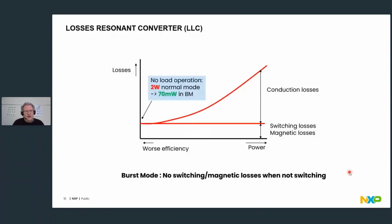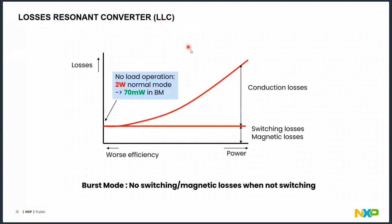And just as an example of how much you can gain, and this is an example which clearly shows it, look at an LLC converter. The property of the LLC converter is that there are quite a lot of losses just from having the converter running. When it's switching, you already have some magnetic losses, the transformer being active, and those losses are present at all load conditions. So when you have a high load, the conversion itself is very efficient.